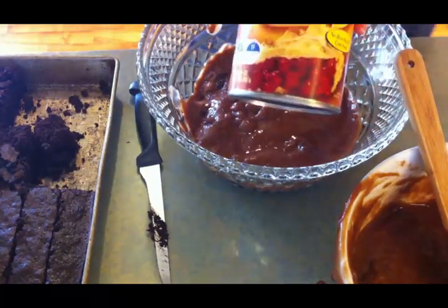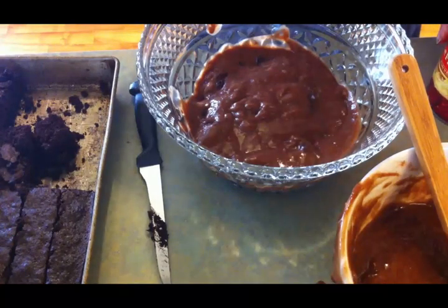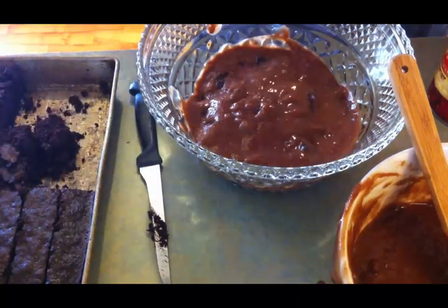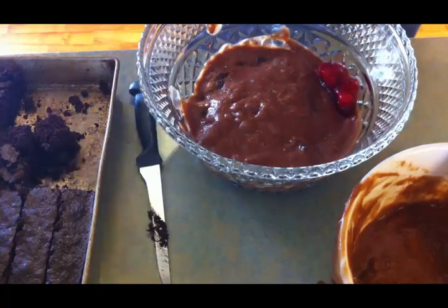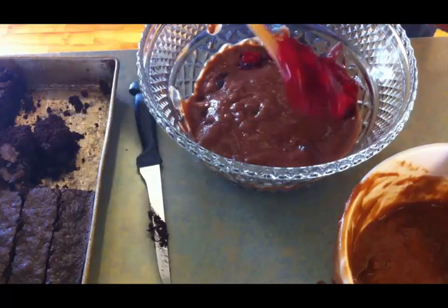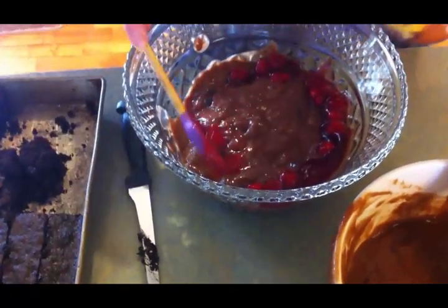And then I've got my cherry pie, and I have 2 cans, but I don't know if I'll use both cans. But it's better to have it and not need it than to need it and not have it. So I'm just going to take dollops of the cherries and kind of put them towards the edges so that the trifle looks pretty from the outside. That's one of the reasons why you make trifle in a glass dish, is so that it looks pretty on the outside.